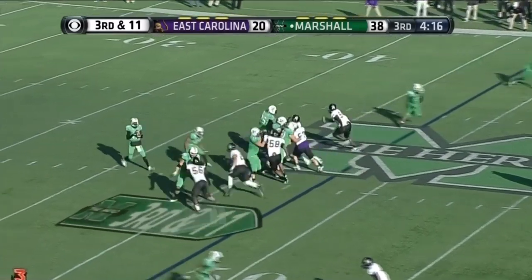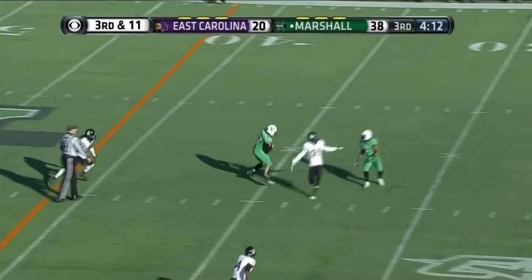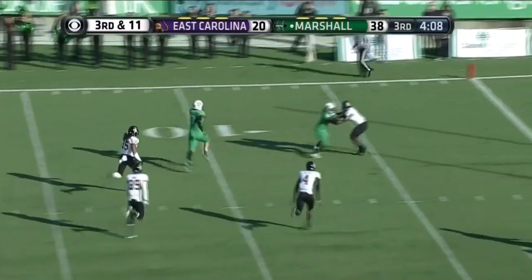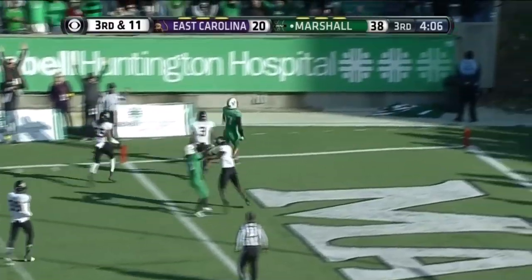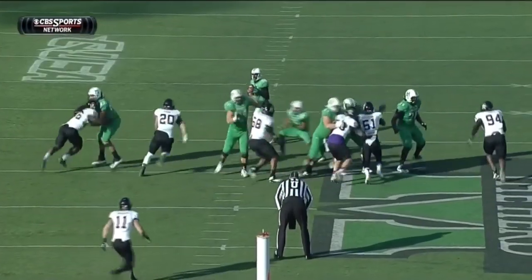Marshall. They need 11. Pressure coming. They bring the heat. Cato steps up, fires over the middle. It's caught. Devin Johnson's got it. Can he get in for his third touchdown? You bet. Touchdown Herd.